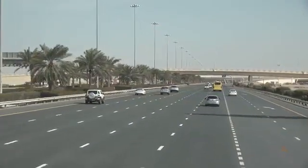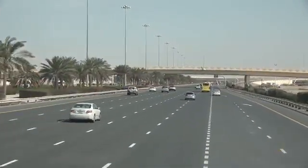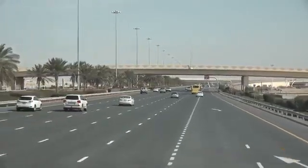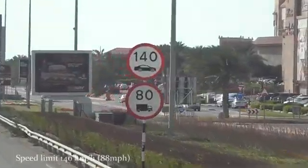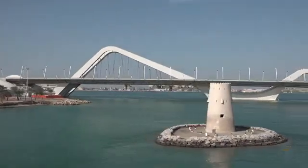UAE roads are some of the best in the world. No wonder. UAE had been #1 when it came to quality of roads in the world for a number of years. The speed limit on freeways is 140 kilometers an hour, but honestly it doesn't really feel that fast because the road surface is great.